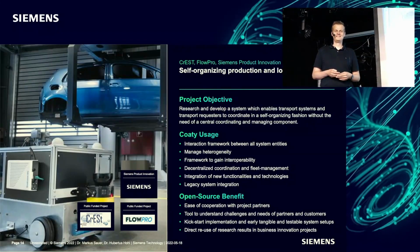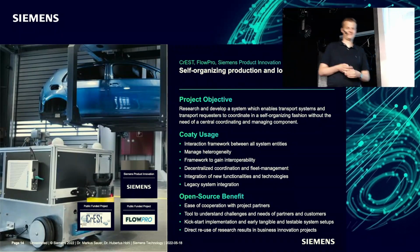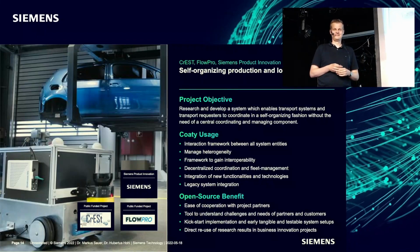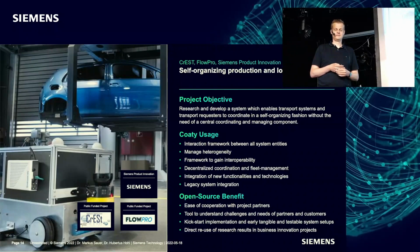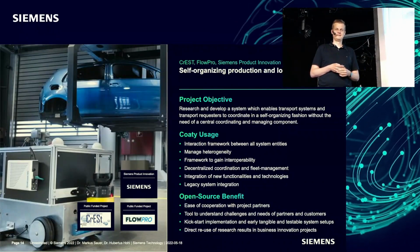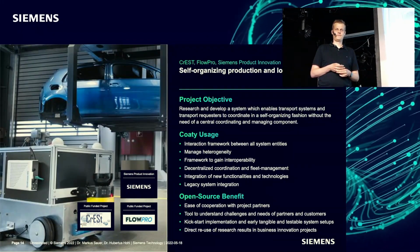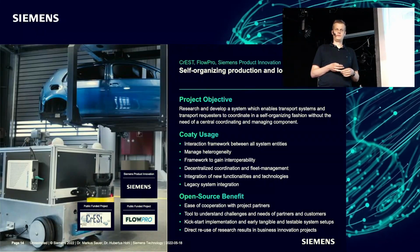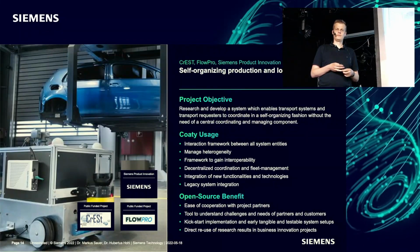Sure. May I ask a question? Sure. So I'm just curious whether I understood everything correctly. So you're saying you have these autonomous devices, but it could also be human beings, and Coaty is used to do the coordination between all of them. So would that mean that the human being has then a device and gets a notification by another machine what the human being has to do?